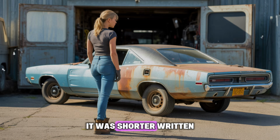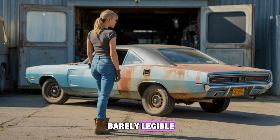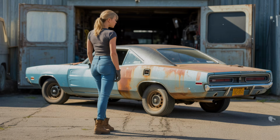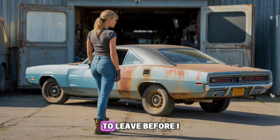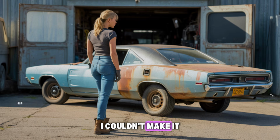It was shorter, written with a sense of urgency, and the handwriting was barely legible. It was dated a few months before the car had been abandoned. "Jack, I'm sorry. I can't do this anymore. The Charger, the memories, they're too much. You'll understand. I have to leave before I drag you down with me. Please forgive me. I'm sorry I couldn't make it right."